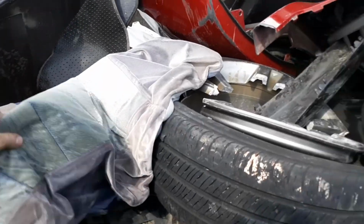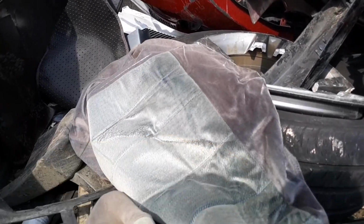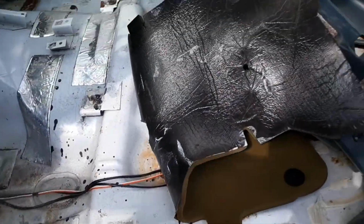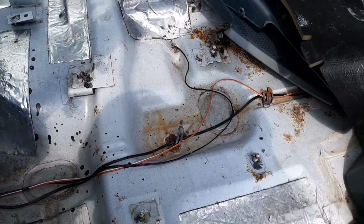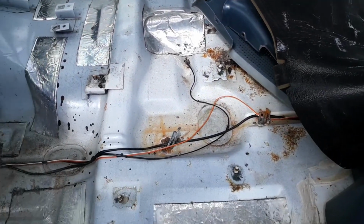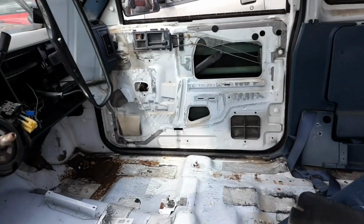Here's some of the parts to the truck. This is the seat covers that were on it. Like I said, the seats were beautiful. They were blue, but they were bucket. And if anybody knows, you can't put buckets, well, I mean, you can, but you got to modify the floor in order for it to fit bucket seats if your truck came with a factory bench seat. And I wasn't going to deal with all that, so I just left them. But they were really, really nice. So somebody got a good score out of those.